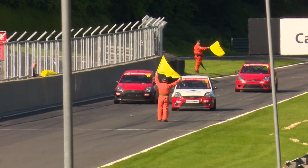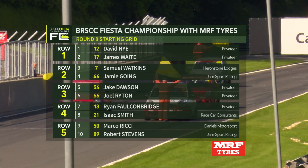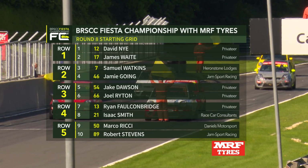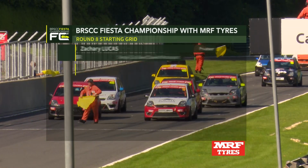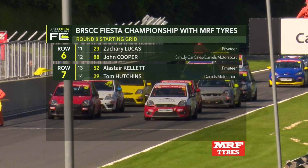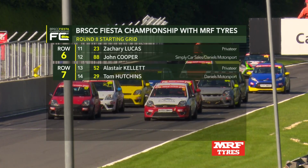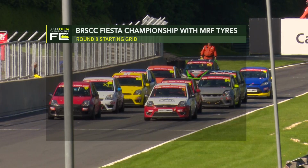James Waite joining David Nye on the front row of the grid. Immediately behind them, Sam Watkins and Jamie Going, with Jake Dawson and Joel Reiter on row 3. Row 4, Ryan Falconbridge and Isaac Smith, who have been so close in this meeting, and it'd be interesting to see how they start. Marco Ricci and Robert Stevens on row 5, Zachary Lucas and John Cooper row 6, Alistair Kellett and Tom Hutchins on row 7.